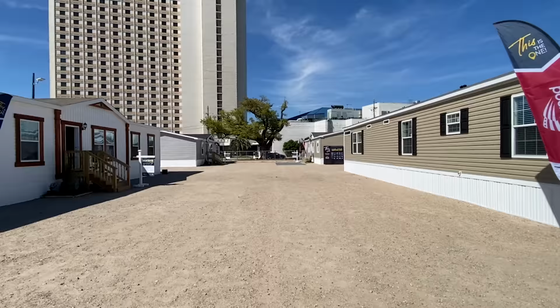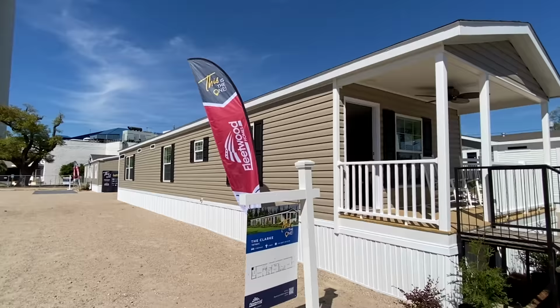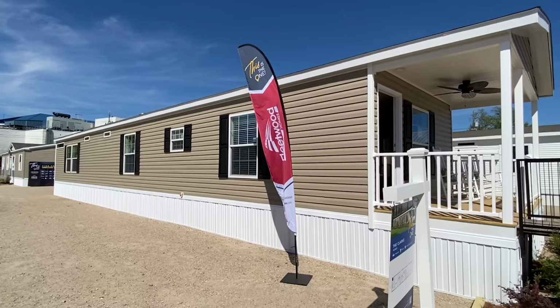But today, this is a two bed, two bath home that is 76 feet in length. So it's a big house, but it's only two bedrooms. Plus it has a porch. I believe based on what y'all tend to really like, I think y'all are really gonna enjoy this tour.